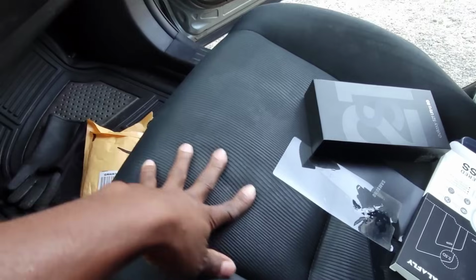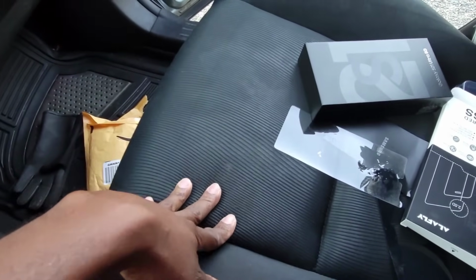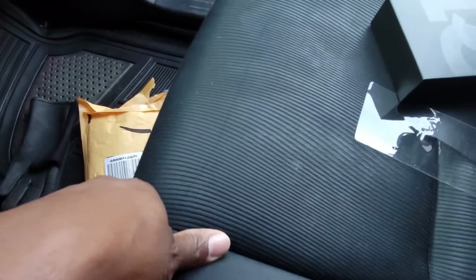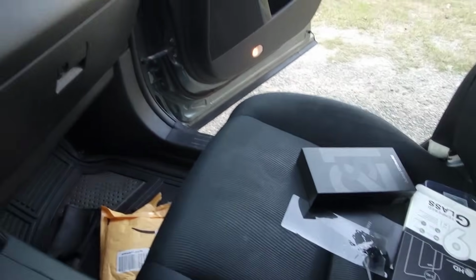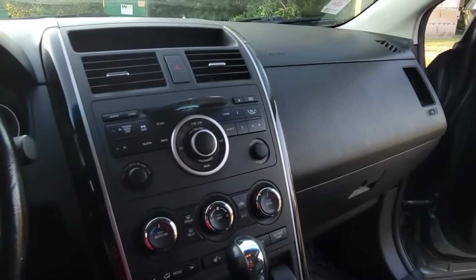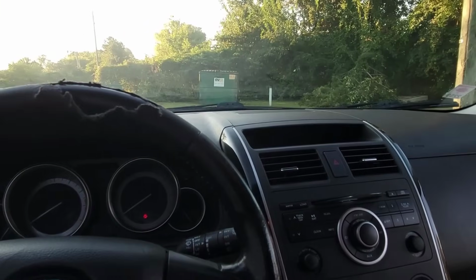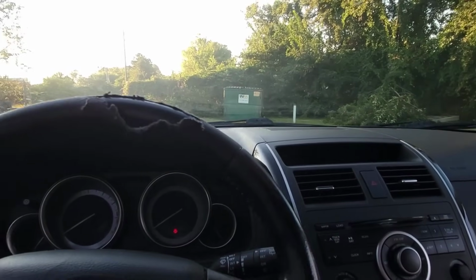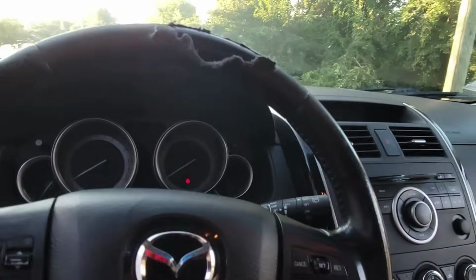It comes with the cloth upholstery, but this cloth upholstery is even, you can see the design. It's so beautiful. It's not like just cloth upholstery, the type that you will see in a Toyota Corolla of 2000. And so one of the things I don't like about this being a 2012, I expect this to come with a reverse camera standard.